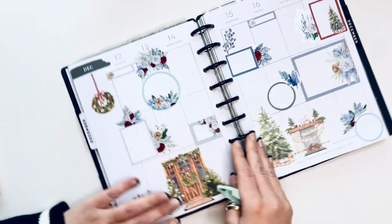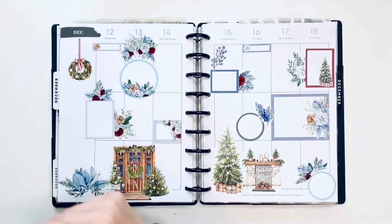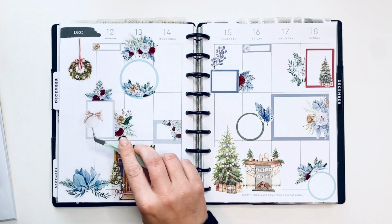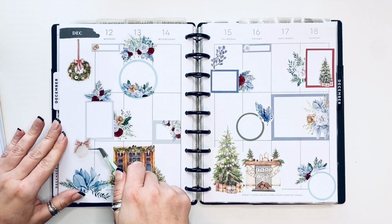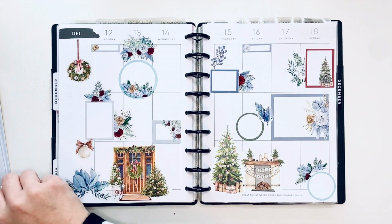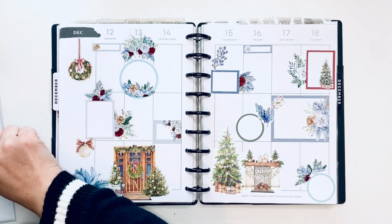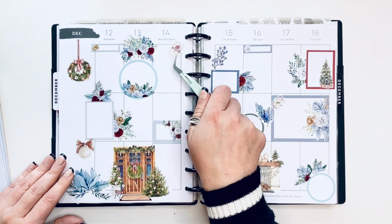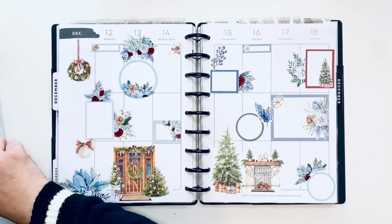Next up is this lovely ornament that I'm going to add to a few more items on this page. So I'm going to add one to this box. And then one, I'm going to add like this envelope on the side. I think these little elements make a big difference in the spread, and they're kind of fun, and they bring more of the traditional Christmas in, because I used a lot of these blue florals, so I want to make sure that that's still throughout the spread.